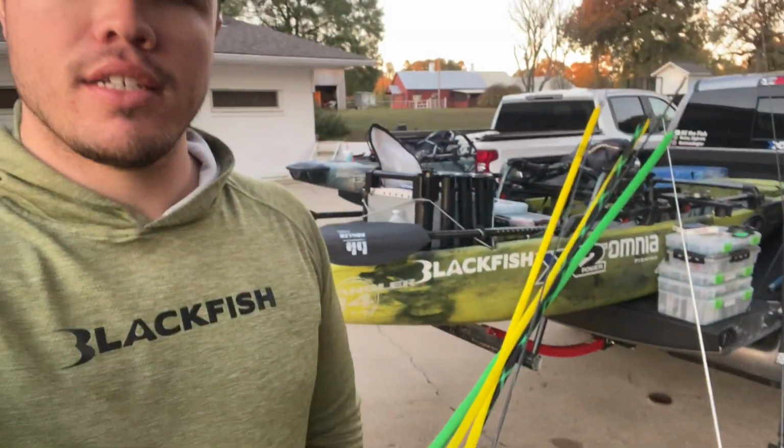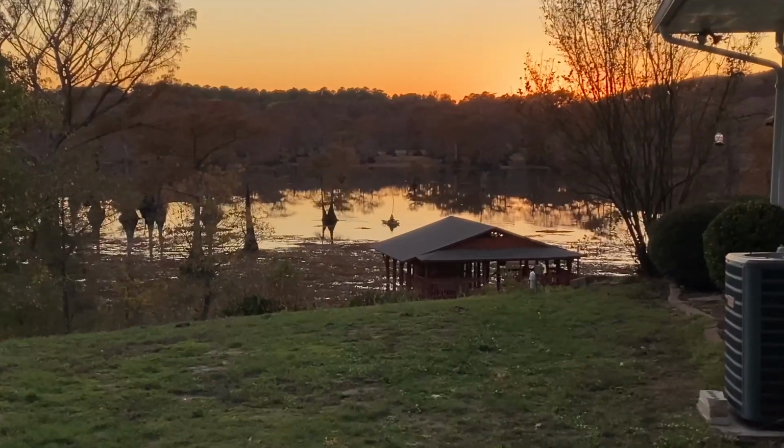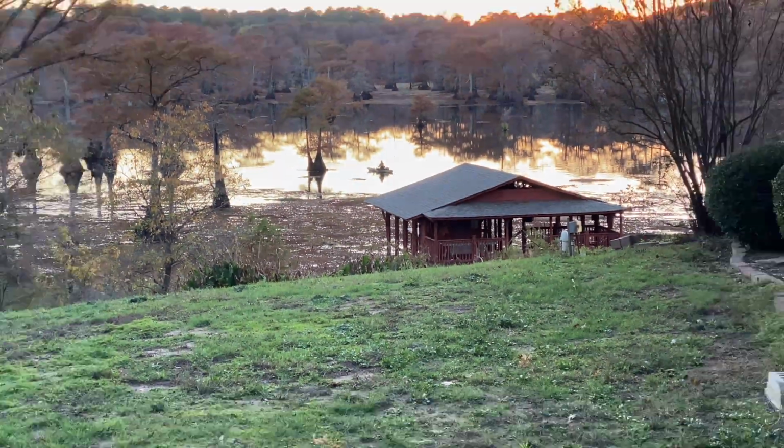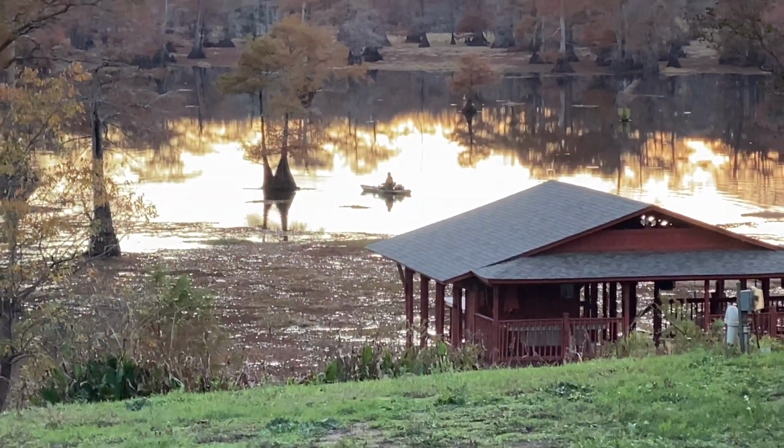All right, we are back at the house, getting some things rigged up, trying to fix the Torpedo. And Nolan's here, and he's actually waiting out in the backyard to try to launch to go catch some bass. Dragged through the marsh to get out there.